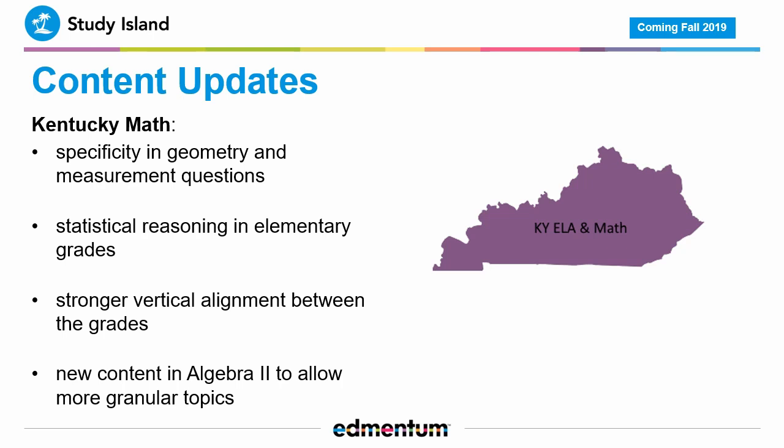We've also added some content to Algebra 2 to allow for more granular topics, such as choosing appropriate units, complex solutions to polynomial equations, and matrix applications and operations.